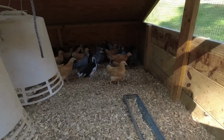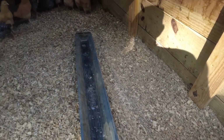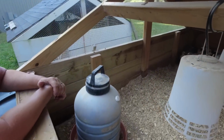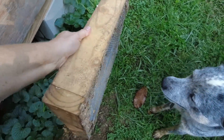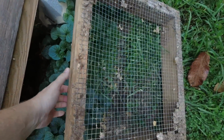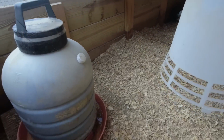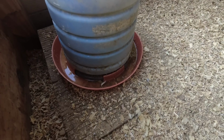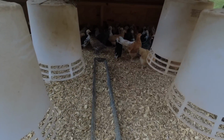So right now they're getting just a regular layer pellet. We'll fill the feeders up. We've got a drinker on a stand. That helps to keep your water a little bit clean. Here's what one of these stands looks like. It's just real simple. A couple of 2x4s with some hardware cloth attached to the top. It just gets it up off the floor, gives it a little bit of elevation, and helps keep your drinker kind of clean. So super easy to make and better for your chick health.